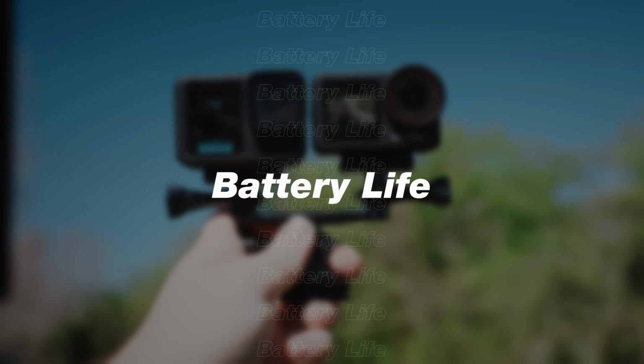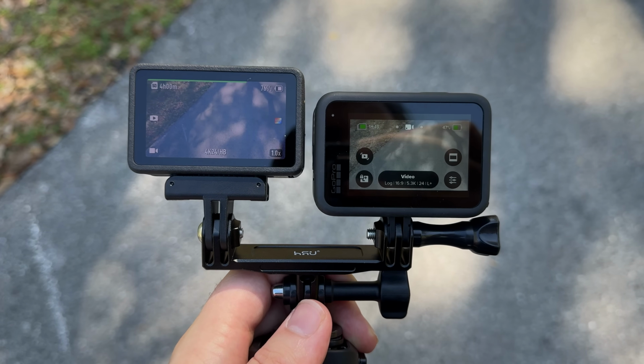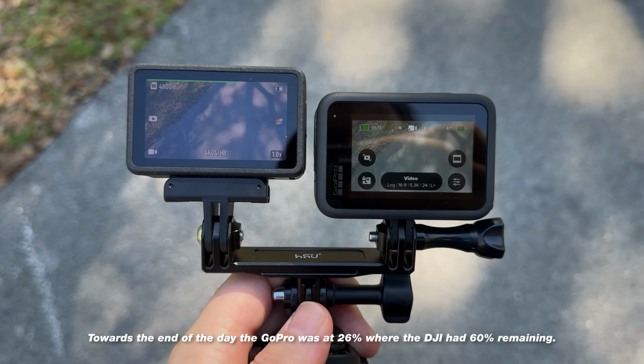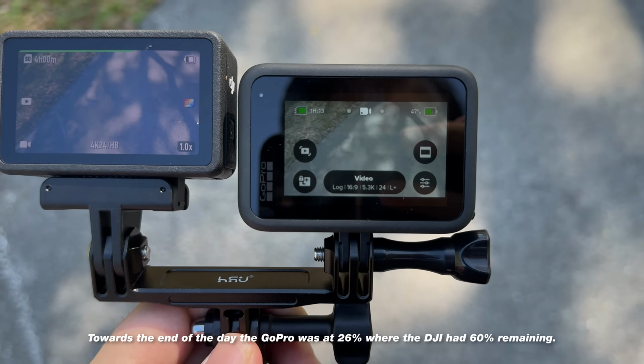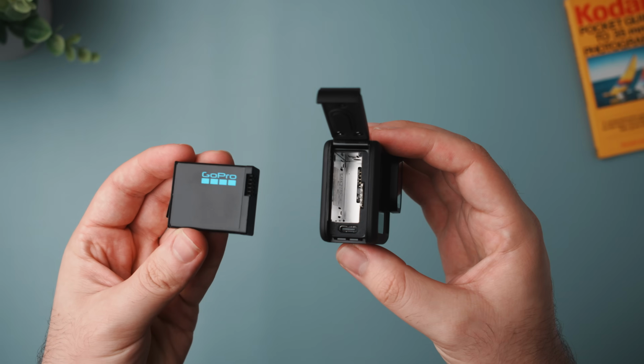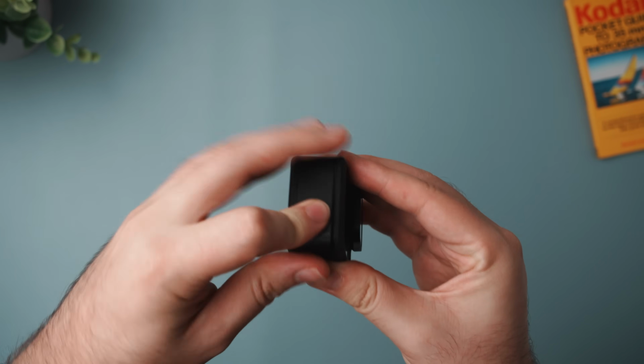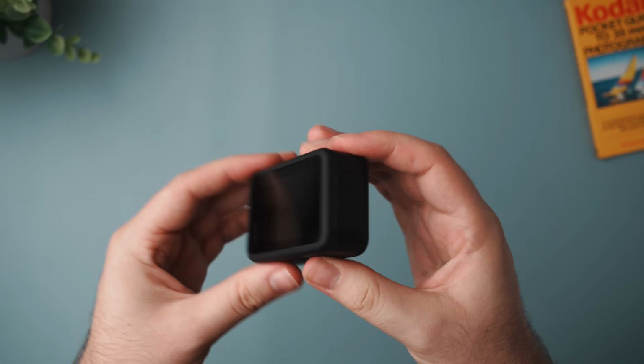Now, when we're talking about battery life, after shooting all morning, grabbing different example footage, I looked to check the battery life on both of the cameras, and the GoPro was around 20 to 30%, and the Action 5 Pro was something like 60 or 70% battery still going. That is a pretty big difference. This means I would definitely need to swap the battery at least once throughout the day, whereas on the Action 5 Pro, I could still continue to keep shooting.